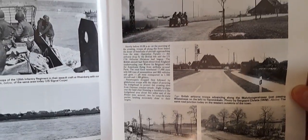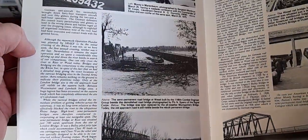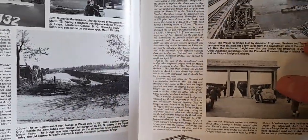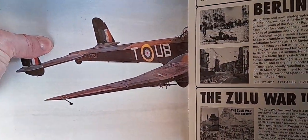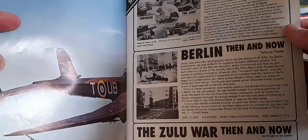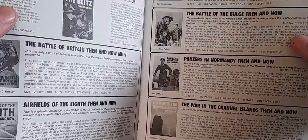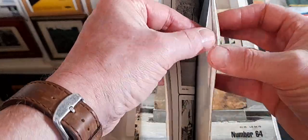Scenes of crashed gliders, roadway, this looks very similar. Glider across the railway. A lot of these semi-permanent bridges were taken down by the Germans and rebuilt themselves in the 1950s and 60s as West Germany became more prosperous. That's a Hamden bomber. So these are like the new titles for the magazines. This is how magazines and periodicals advertised themselves in them days. Hamden bomber, that comes later on.